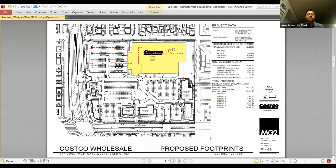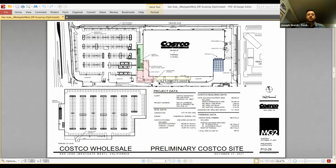The previous receiving areas for these other large anchor stores were all located along Graves Street. And one of the things we did with our site layout is we wanted to move our receiving activity as far away from the residents as possible, using the building to act as a sound buffer and essentially a screen wall for that activity. And so I just wanted to identify that area in blue here so everyone's clear on where that is and how we plan to operate.